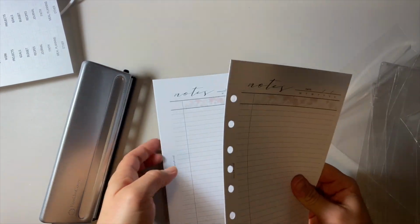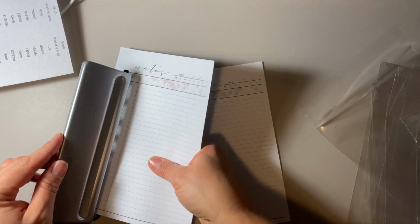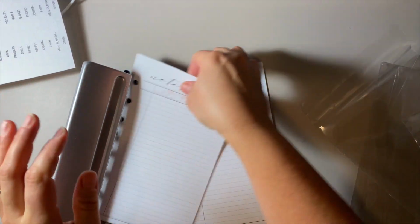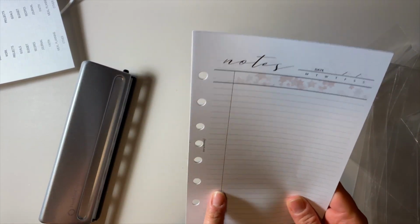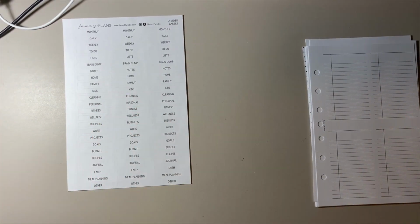I like these pages for multiple things. If you were on a phone call and had to write down a reference number or something to that effect, these are really handy for that. But yeah, the same thing, I'm just going to pop them right back into the storage binder. So I have a handful of these here. I'm going to see if these will fit on my binder as well.